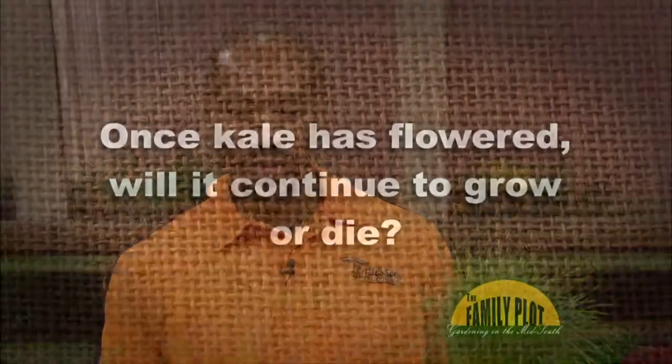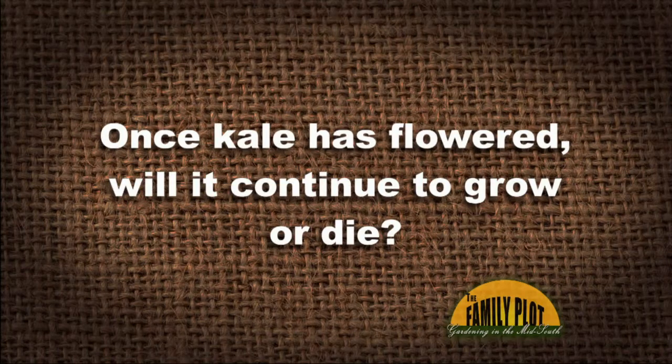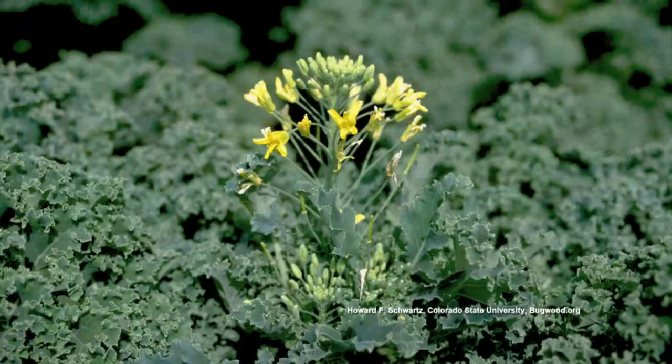Here's our next question. Once kale has flowered, will it continue to grow or die? It's going to die. Once it's made seed, it's done its thing. It often recedes. So once it does that, it's going to die off. I kind of enjoy the flowers while they're up.